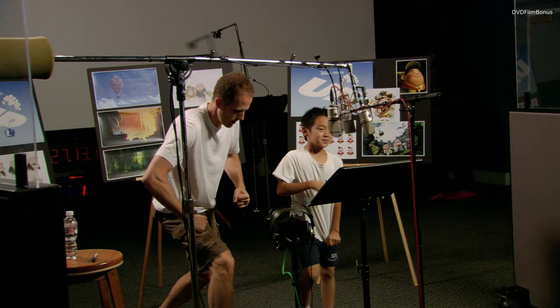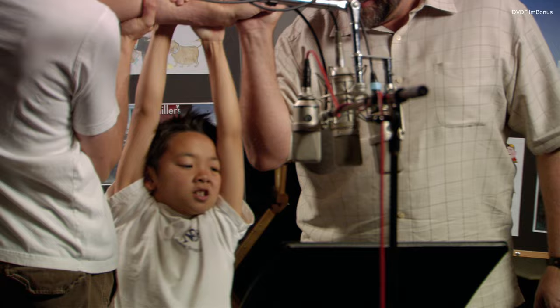When you cast the voice, it ends up influencing the character. And once you sort of embrace the actor that you've cast and fold that into the character that you're portraying on the screen, I think it becomes a stronger, more unique character, and that's what happened here with Russell.